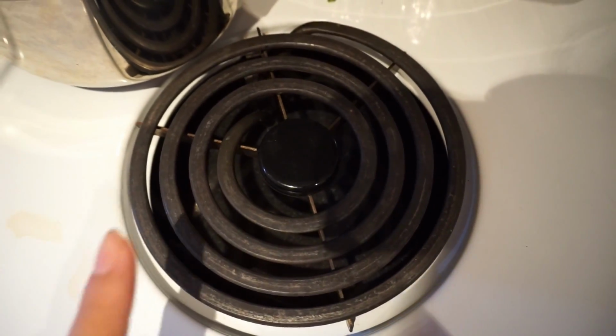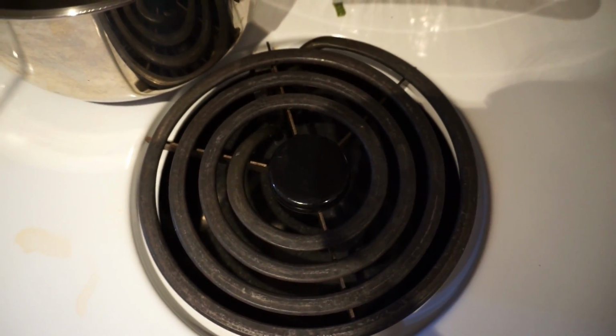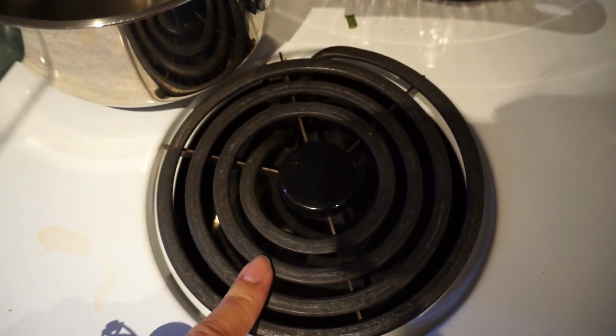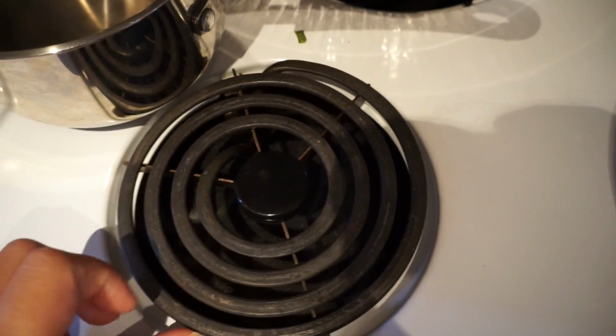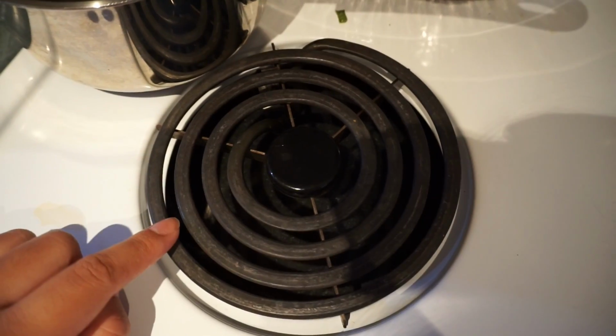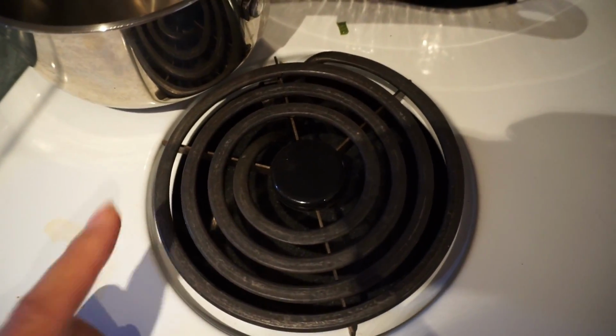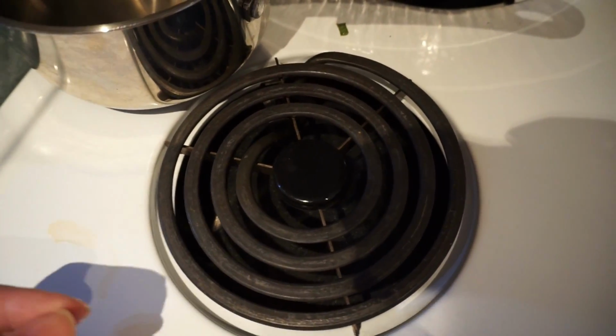So for example, when you buy a stove, another thing that's really important to check for besides an oven is the stove components. So you can see that this part is usually specified, which means they'll usually tell you what this part is made of, and over here it just says steel, so it's not going to have heat sensitivity.